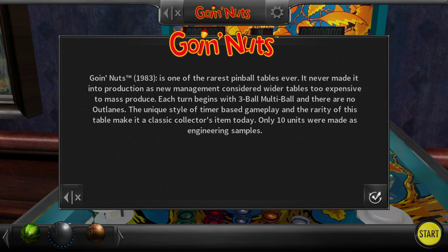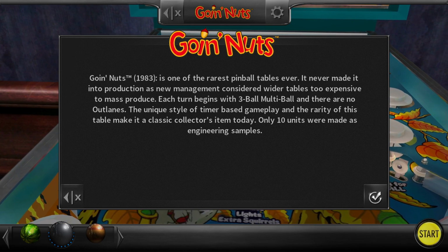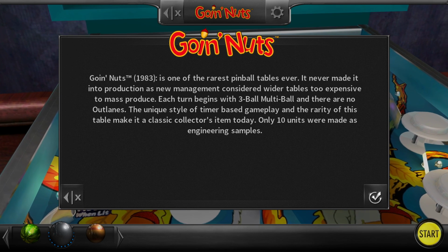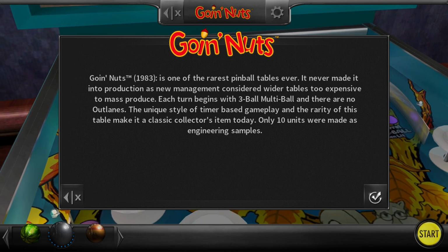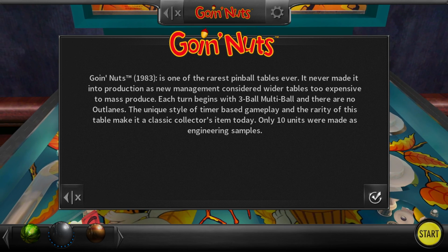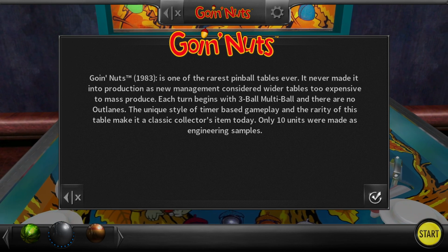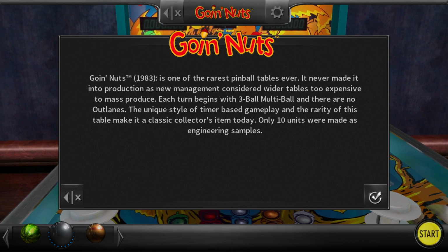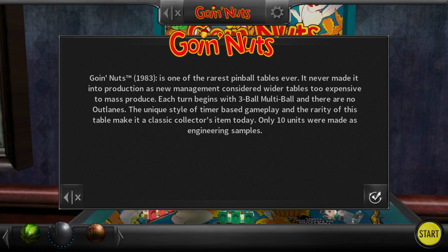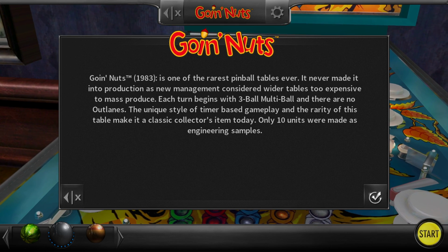Now, this really highlights something here. Obviously, I did not play Going Nuts in the real world. I have never played it before, even virtually. And this is where Pinball Arcade could have easily set itself apart because it had that relationship with the real world pinball designers. It could potentially get these extremely rare tables, only 10 units were made or only 1 unit was made.